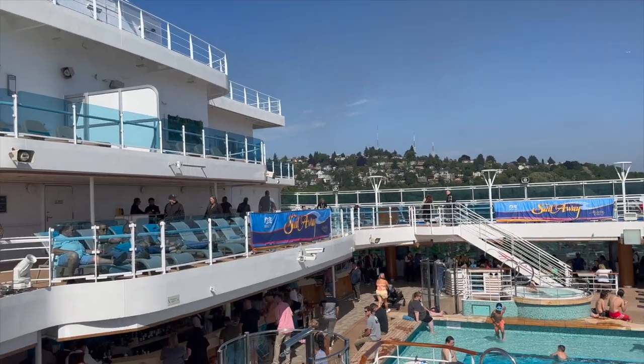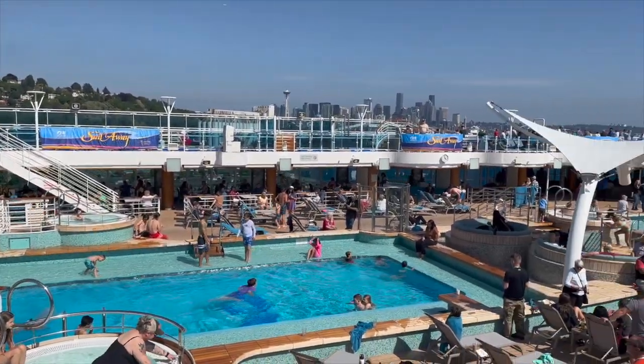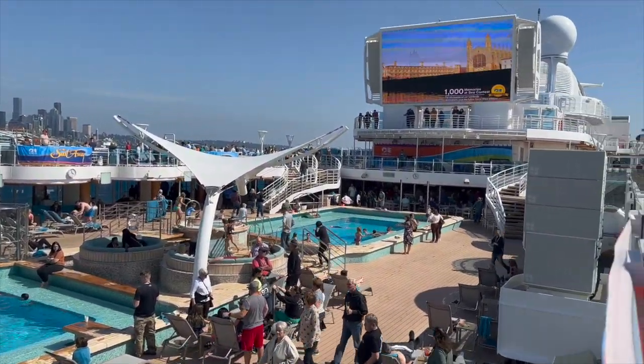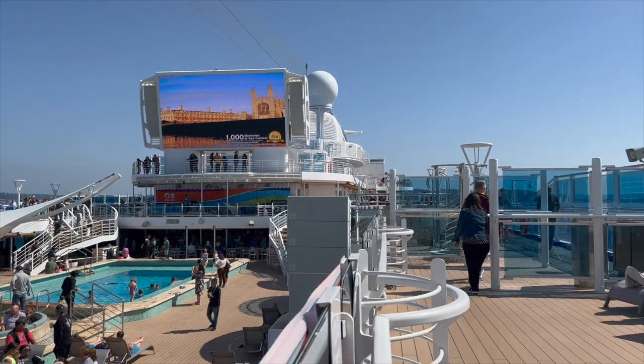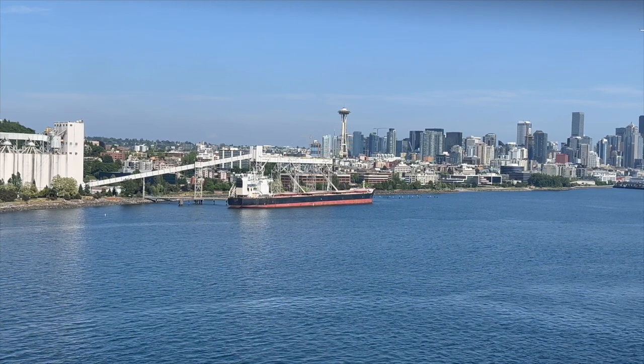This is the sail away party. We set sail at around 4:30 in the afternoon on Sunday, May 28th. The sail away party is always very loud and fun, so you do not want to miss it. Deck 16 or deck 17 are great decks to watch the sail away.